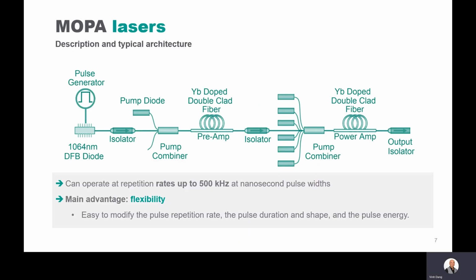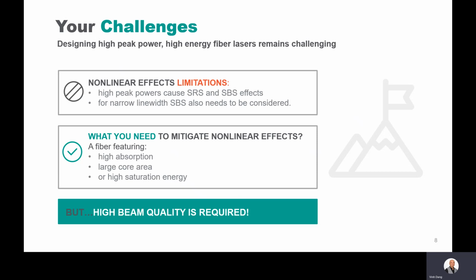Here, what you see is the actual typical architecture of a MOPA configuration. And where Coractive plays a critical role is that it provides ytterbium doped double clad fiber. Of course, we do have a range of passive fibers that can be used in the design of the components for this type of configuration. And as I was mentioning earlier, the reason why MOPA lasers are preferred is for their flexibility and their versatility, meaning it's easier to modify the pulse repetition rate, the pulse duration, and the pulse shape, as well as the pulse energy.